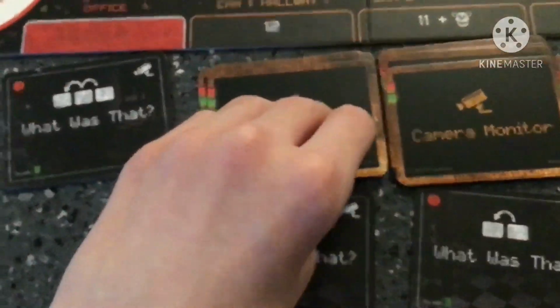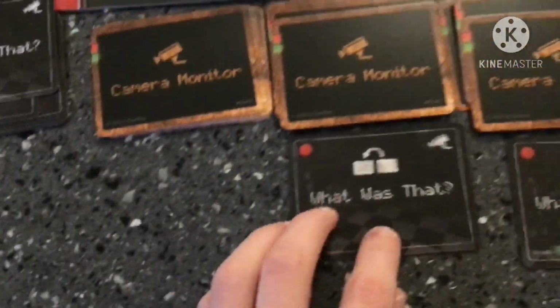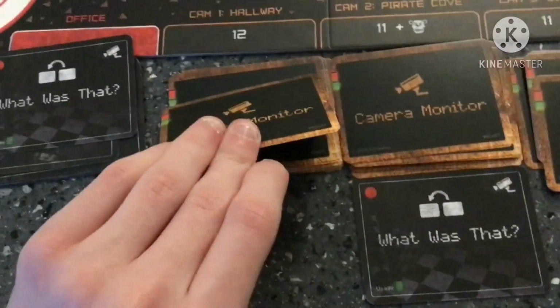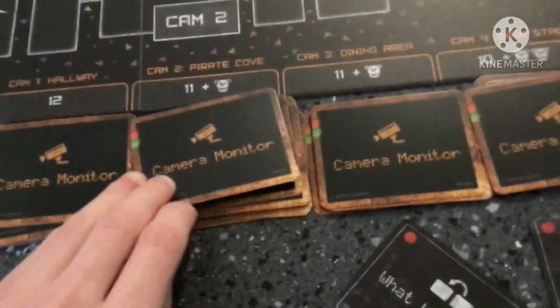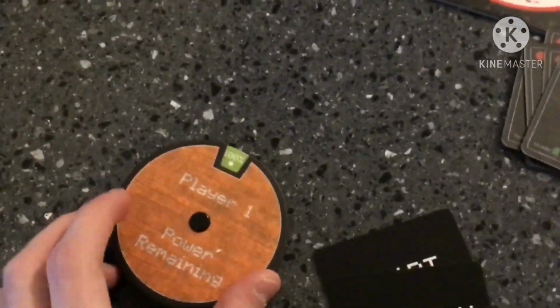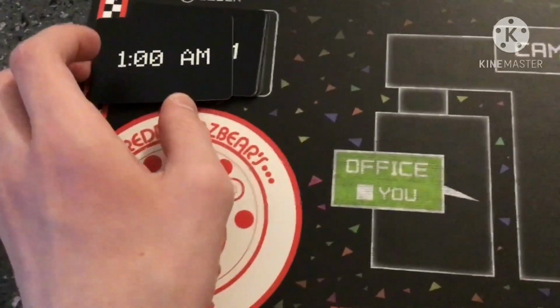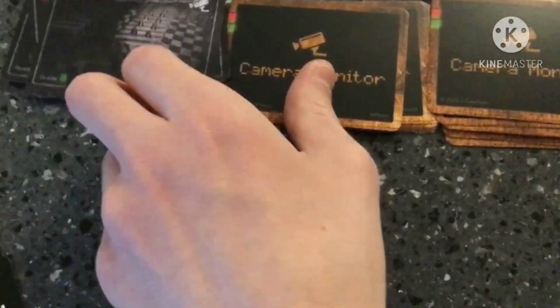So starting with this, I'm going to take the top card and bring it to my office, saying it's the office, I'll reveal it. Empty camera. Okay, so we'll take this card, move it over, it's not in my office so I won't reveal it, that discards this. I'll take this card, move it over 1, don't look at it, and that's it. Empty camera does nothing, and we're good. So we're at 1 AM, and I haven't done anything, so I still have 100% power at 1 AM. Imagine that. Okay, so round 3.